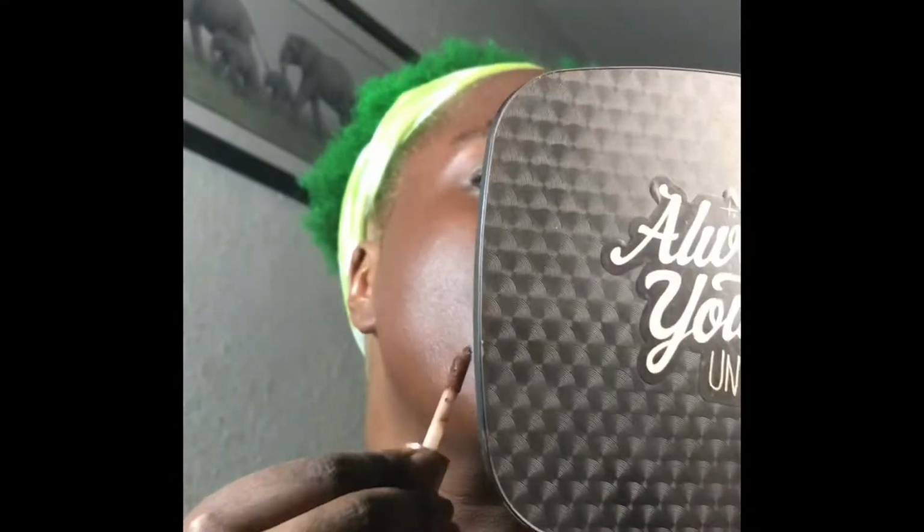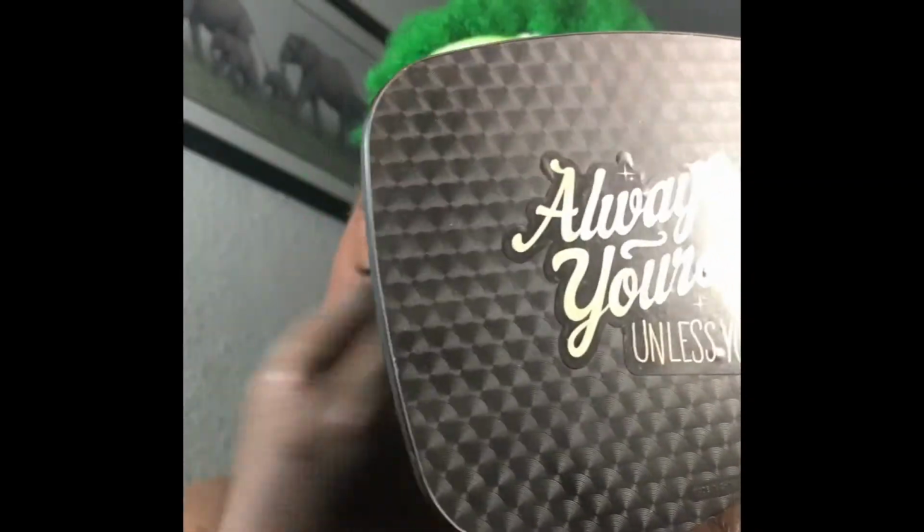So I'm using my Revolution Conceal and Define in the shade C15. This is actually usually what I base my comparisons for my foundations on, because this is a really good foundation shade and concealer shade for me. So this is close. It's just a little rich, but pretty. So I think it'll work. I think that's a good start.